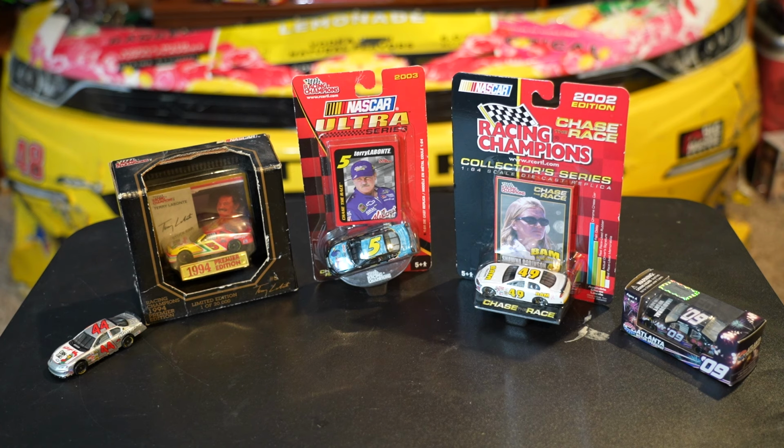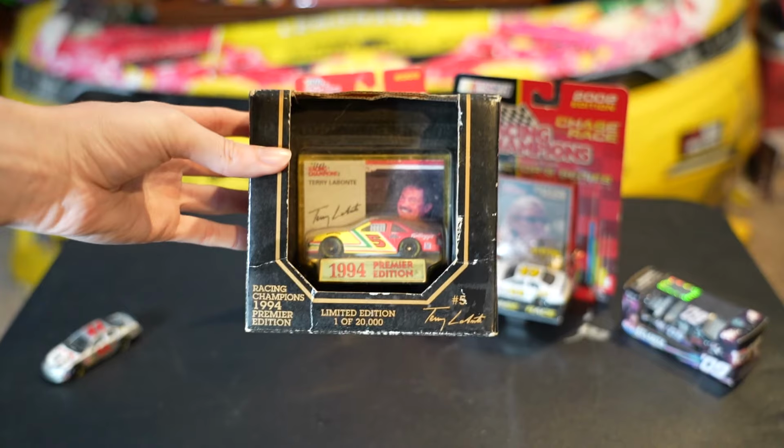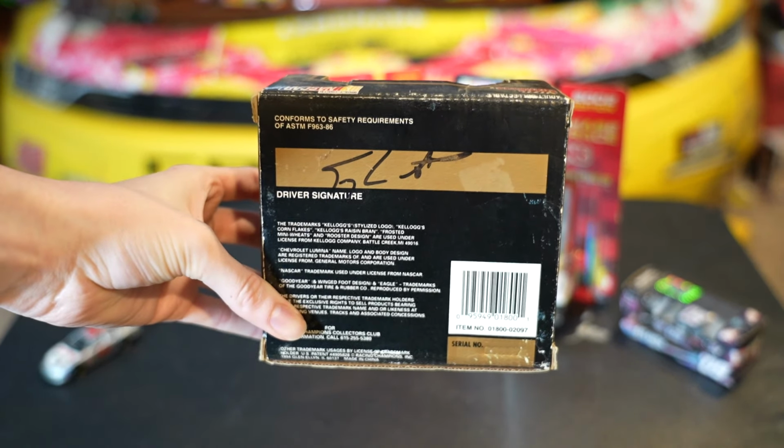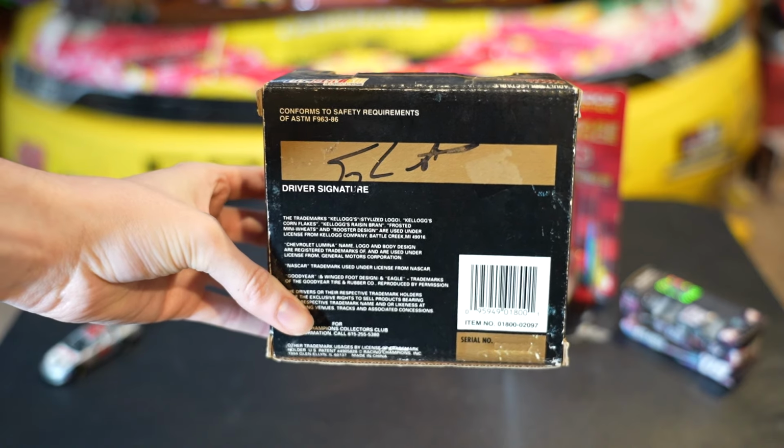Next up, we have some fun cars here. At number 44, Terry Labonte Silver Kellogg's car, and next to it is a 1994 Premier Edition collectible of the number 5 Kellogg's car with his signature on the back. I'm not sure if this is authentic or not, but it's very cool nonetheless.